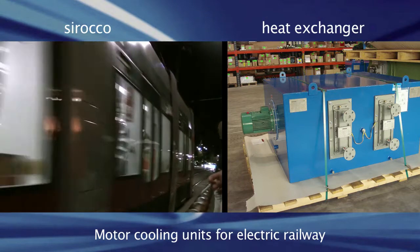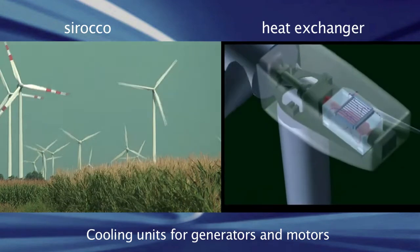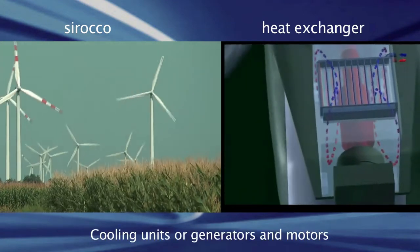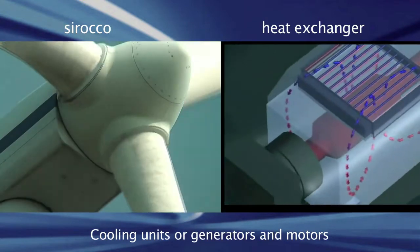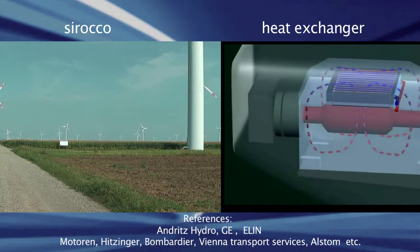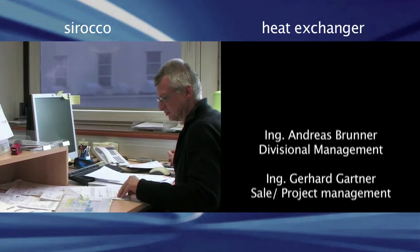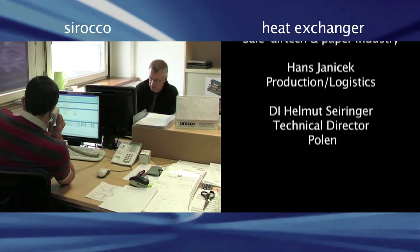Sirocco heat exchange systems and cooling units are being used worldwide. Precise execution and the high quality of used materials ensure maximum performance for optimum heat transfer and for reliable operation. Heat exchangers for cooling the circulating air of generators and electric motors, for heating rooms and supplying fresh air, exhaust heat exchangers, and heat exchangers for power plants are being used in chemical processes and in food production.